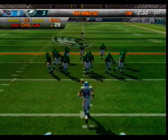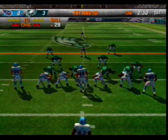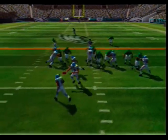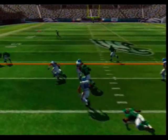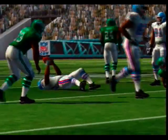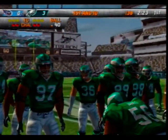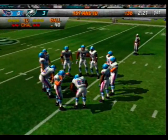First and 10. Ball on the 29-yard line. The Eagles, with a four-man front, give the ball off, keeping it a bit. James is there on the stop at the 40. And that gain will get them a fresh set of downs. It was a great run. He saw his blockers create some room for him, and he accelerated right through the hole.